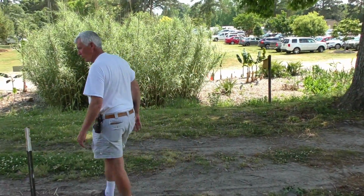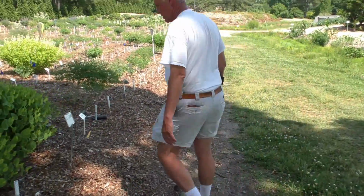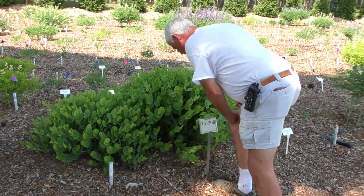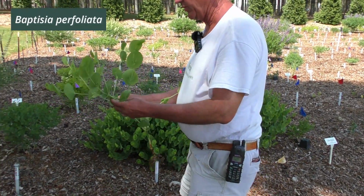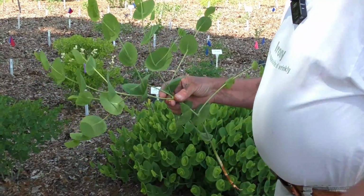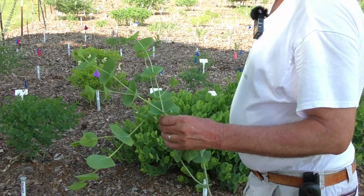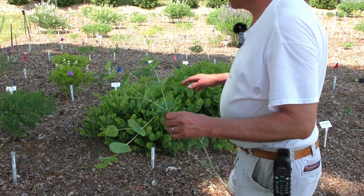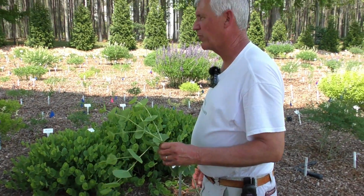So this is probably one of the more unusual Baptisias. This is Baptisia perfoliata. It's called the eucalyptus leaf Baptisia. It looks very much like eucalyptus. And this is native to Interstate 20 in South Carolina. It's the only place it grows. Wow. So it's fairly rare. When it dries in the fall, it dries this beautiful brown, and it will last in a cut arrangement for years.